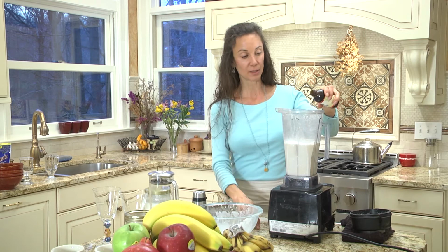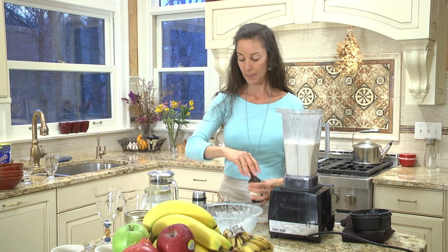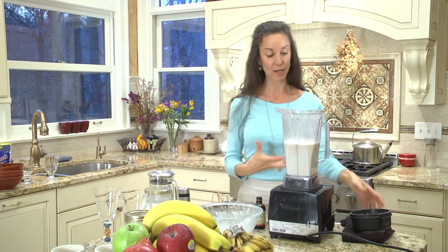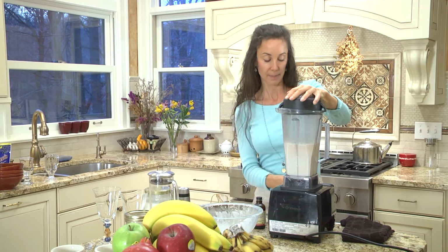And you can put as much to your liking as you want. I'm going to put about a teaspoon or so. And sometimes if you add a pinch of sea salt, it gives a little bit of depth of flavor. I like to do that after I remove the nut solids because I don't want to lose any of the vanilla into what I'm removing from the nut milk.